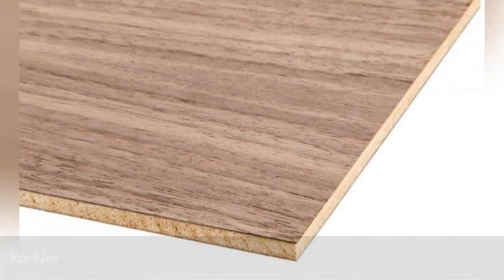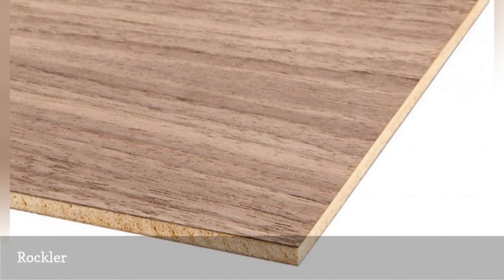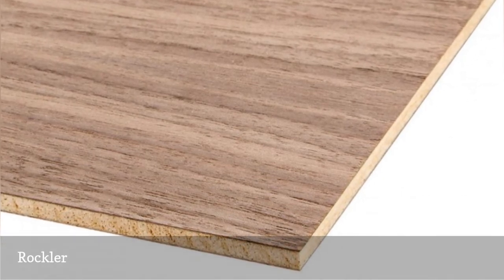Though Rockler's wood panel selection is limited, it does sell plywood sheets faced with hardwood veneers such as walnut, red oak, cherry, and maple. The company offers wall panels in wood and other materials, such as glass.